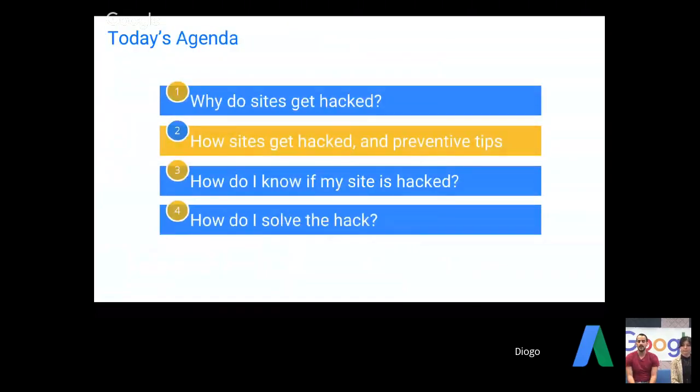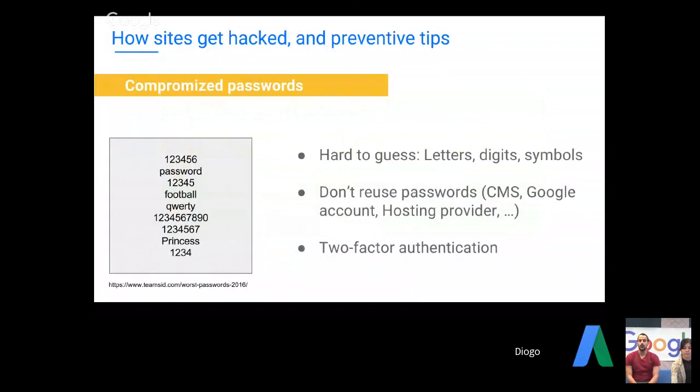So we've seen why sites get hacked. Now we're going to go a bit into how sites actually get hacked and some of the preventive tips. One of the main ways that hackers get access to sites and personal data is still via trying to guess passwords. This seems like a very basic way of doing it, but it is in fact one that still works very well. In the box on the left, we see the top 10 most used passwords in 2016, and you can see that they are just very easy to guess. So hackers still have a huge incentive to utilize this technique.